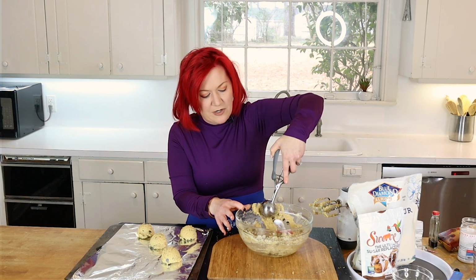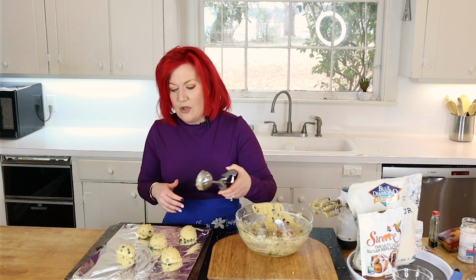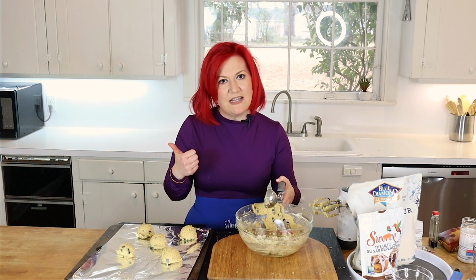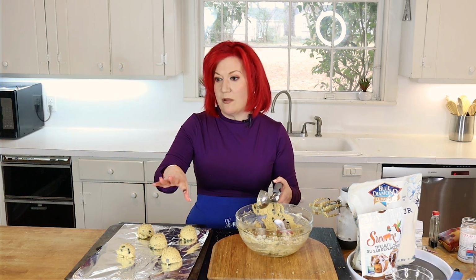Now, here's the important part to note. Just like with the temperature we went down, it's almost reverse. We go down in temperature, we have to go up in cook time. And the reason for that is because this is a higher fat product. It's gonna take a little bit longer to cook.